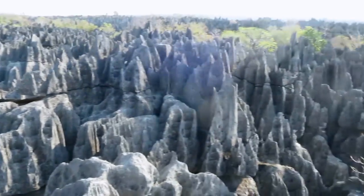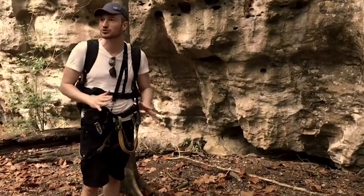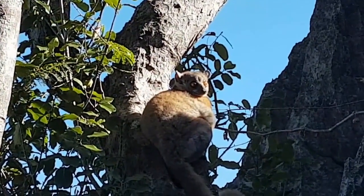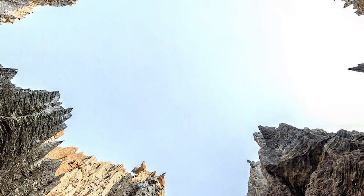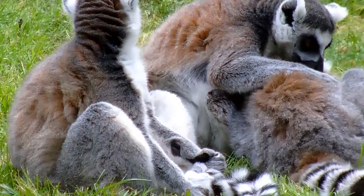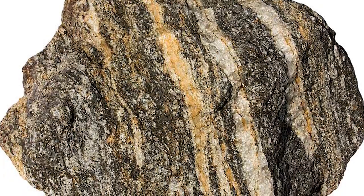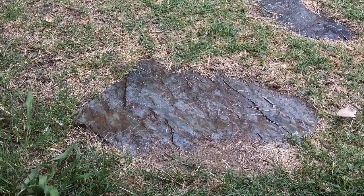The word Tsingy means a place where you cannot walk. The rock is sharp, pointy, and uneven. If you tried to walk through these stone trees, you'd always be one small slip away from disaster. The largest of the needles is 2,600 feet high, and in the spaces between them, you'll find all manner of exotic flora and fauna, including wild lemurs. Scientists believe the Tsingy began to form 200 million years ago, with the spiny peaks carved by millennia of monsoon rain.